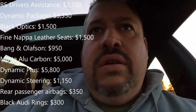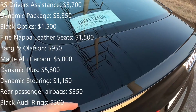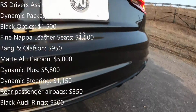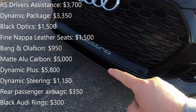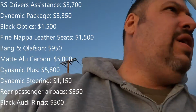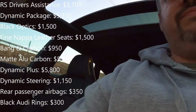You can get the matte alu carbon, and what that is, we'll go outside again. For that, you get a carbon wing right here. I call it a wing, it's not really a wing, a spoiler. You get this trim right here, all in carbon. It goes all the way over to the other side. And then in the front, you will get this in carbon as well. It goes all the way down the bottom and to the other side. Is it worth $5,000? I don't think so. I wouldn't buy it myself, but that's just me. Cars that come with it, yeah, why not?